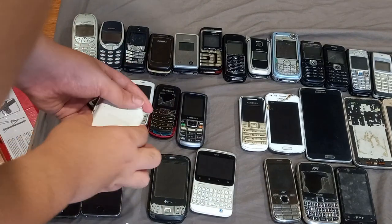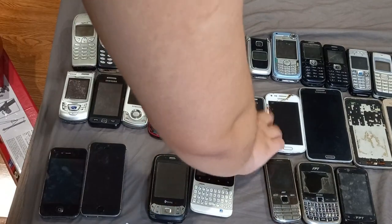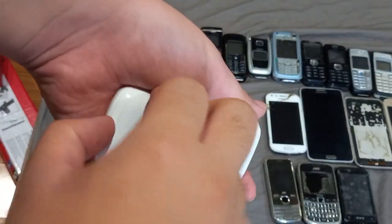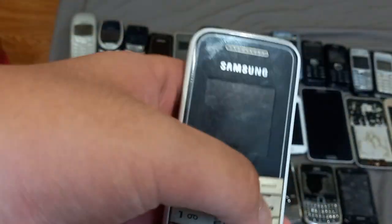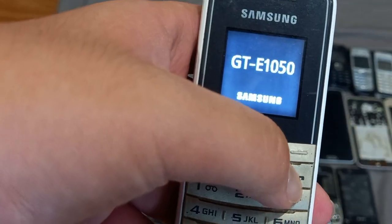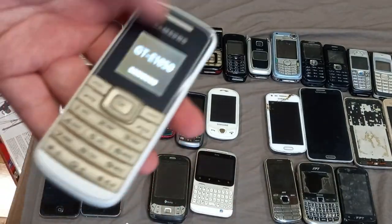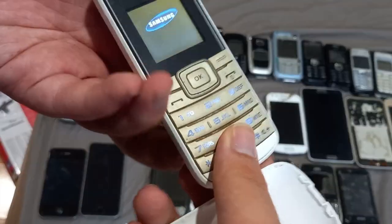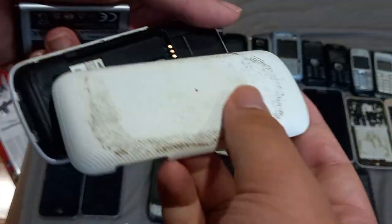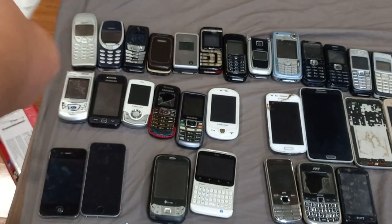Okay, so that is it. We also have a Samsung, the white DT, it will show startup. This is not the larger battery for this one. E1050. I had a black one somewhere in my room. I kind of lost it. But yeah, it worked just fine. It's just a basic Samsung phone.